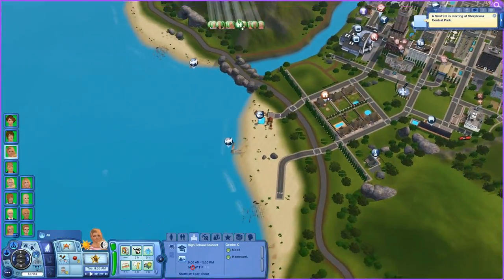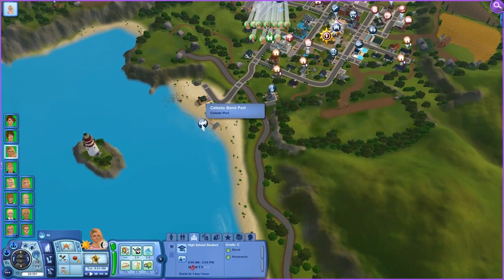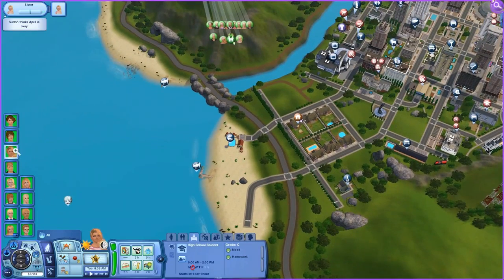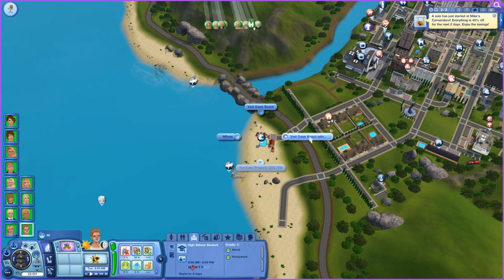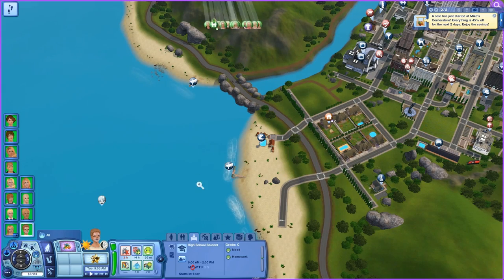What beach do I want to send my Sims off to? Let's see. What is this? Another port. Okay, so I guess I'm going to have my girls come out here and actually chill for a little bit. So, Emma and April, and that's pretty much it. And Faye, actually. Faye will come with us as well.